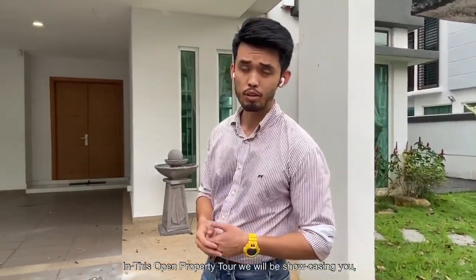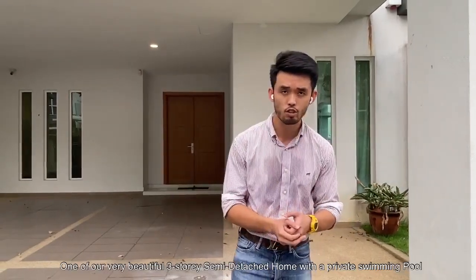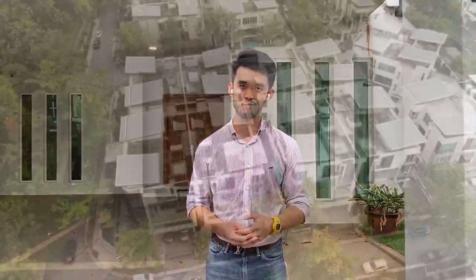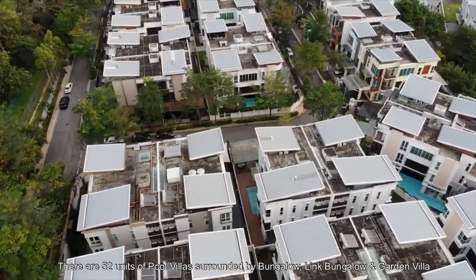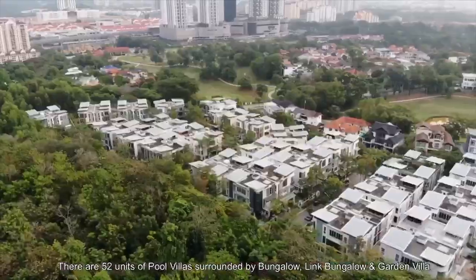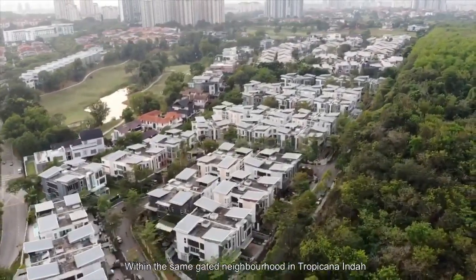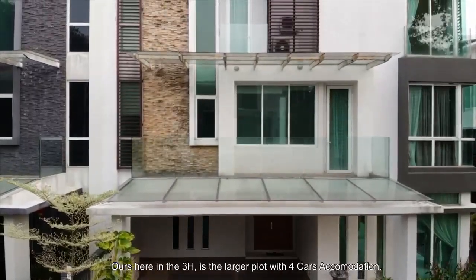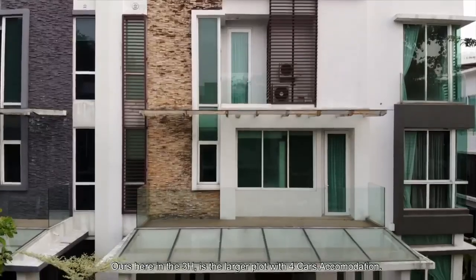In this open property tour, we will be showcasing you one of our very beautiful 3-story semi-detached homes with a private swimming pool. Tucked in a gated and guarded neighbourhood, there are 52 units of pool villas surrounded by bungalow, link bungalow, and garden villa within the same gated neighbourhood in Tropicana Indah. Ours here in the 3H is the larger plot with 4 cars accommodation.